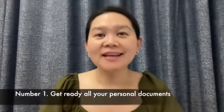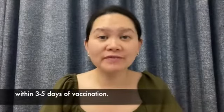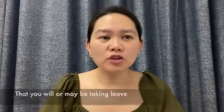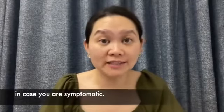Now, here's how you should prepare for the second dose of COVID vaccine. Number one, get ready all your personal documents, wear appropriate clothing, and be on time. Number two, the symptoms should start within 3 to 5 days of vaccination, so it may be a good idea to inform your boss that you will be taking leave a day after or a few days after the vaccination in case you're symptomatic.